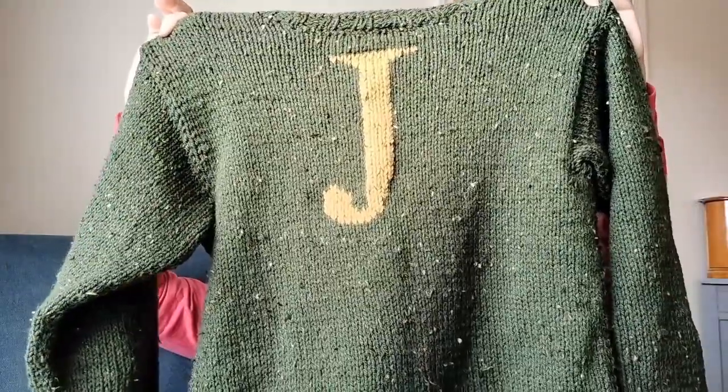I used yarn no longer available. I tend to do that. This is from AC Moore, the worsted weight tweed in forest green. And then for my letter, I did butternut. This sweater is done in pieces, so back, front, sleeves. All right, so here's my Weasley sweater. You've seen my video on this sweater.